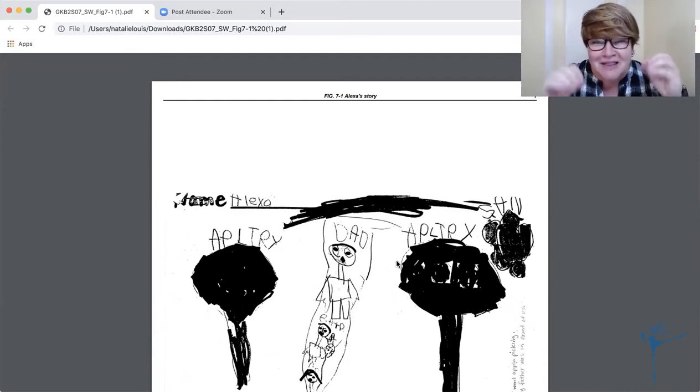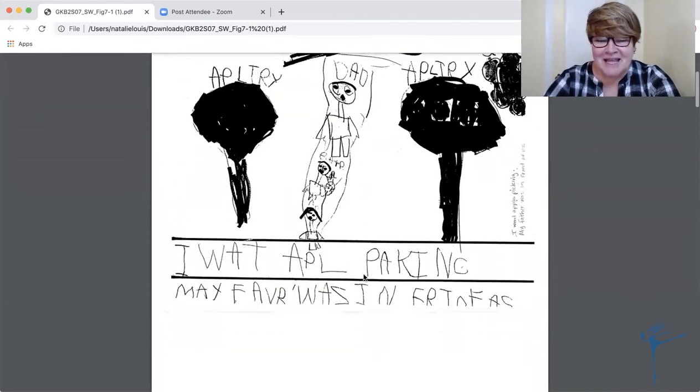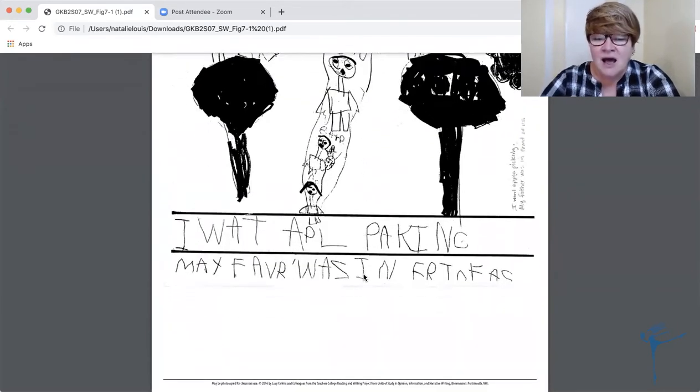You're reading them sort of like they're gold. So you might sound a little bit like this. "I went apple picking. My father was in front of us." Do you see how it makes the story feel bigger and more important than probably how your child read it when they read it?